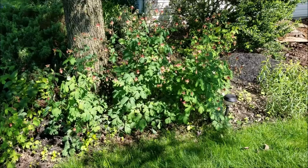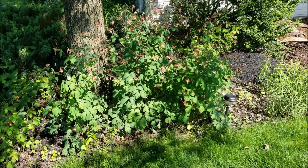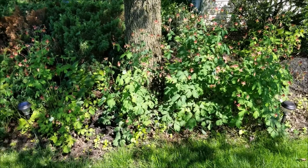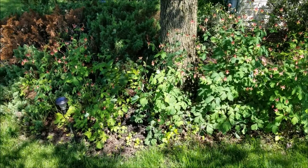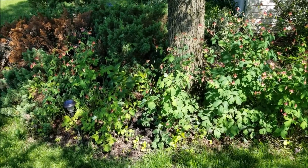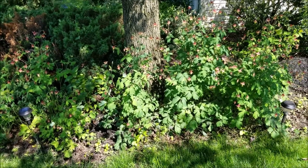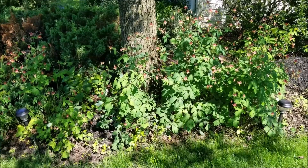Now, I showed you how many seeds you can get. Well, this plant is a prolific self-seeder. So this patch right here that you see, I'm not responsible for most of those plants. Most of those are volunteers. I probably put 4 or 6 plants in, and now there's probably 20. And this caused me some problems last year, which we'll get into here in a minute.